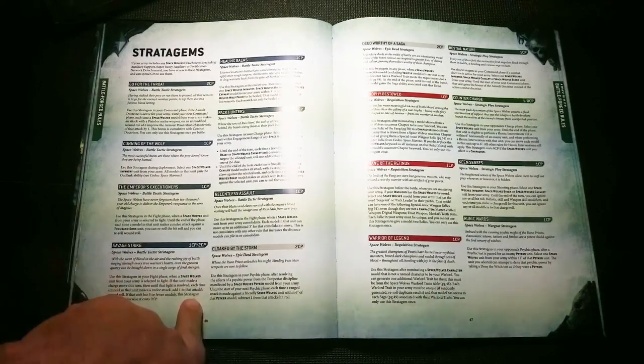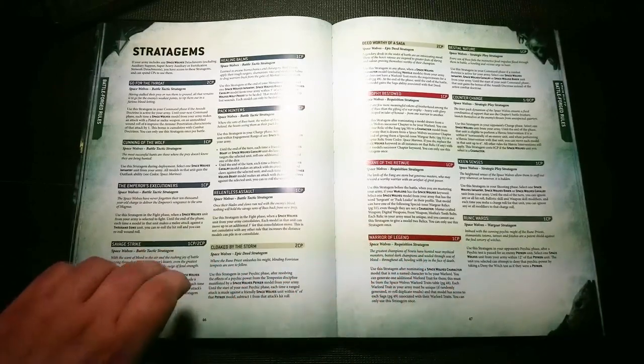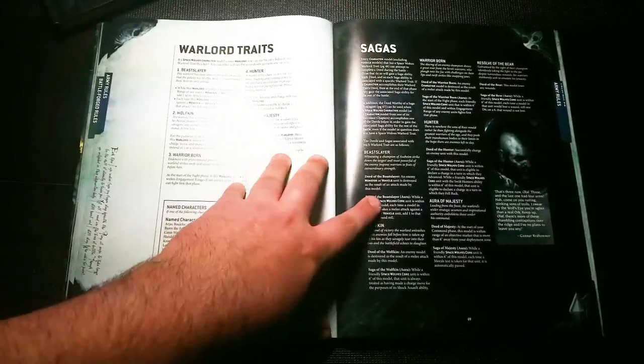So when you're looking at your Blood Claws, Blade Guard Veterans, stuff like that, you're probably going to want to start looking at taking five instead of six for that reason. It's the same kind of idea as Transhuman too. So anyways, moving on from there, we're into Warlord traits.